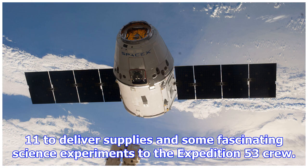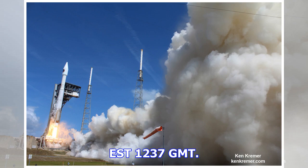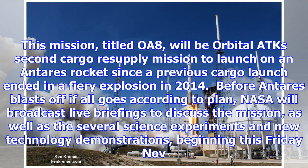The commercial spaceflight company Orbital ATK will launch Cygnus from NASA's Wallops Flight Facility in Wallops Island, Virginia, at 7:37 a.m. (12:37 GMT). This mission, titled OA-8, will be Orbital ATK's second cargo resupply mission to launch on an Antares rocket since a previous cargo launch ended in a fiery explosion in 2014.